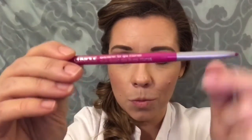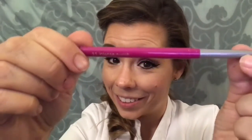For my lips, I'm going to get another ombre lip, starting off with Clinique's Quickliner Lip Liner in Intense Punch. I'll line my lips, really thickening the bottom of my lower lip as well as the inside corners. This will ensure that I get a nice full pouty lip.